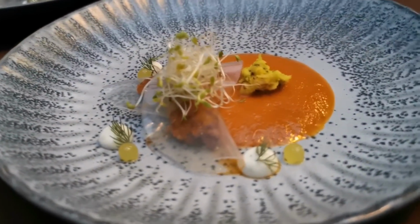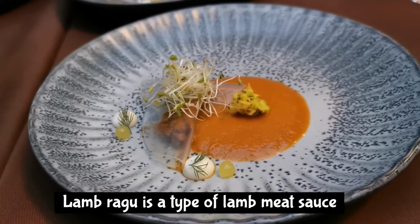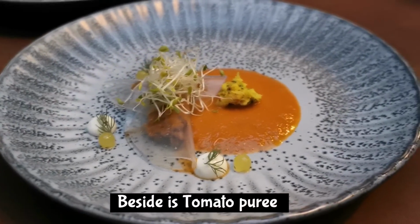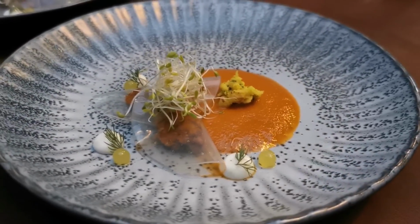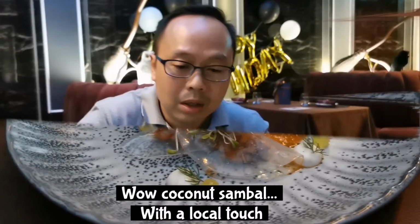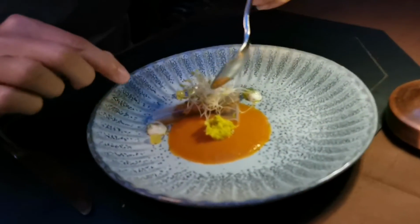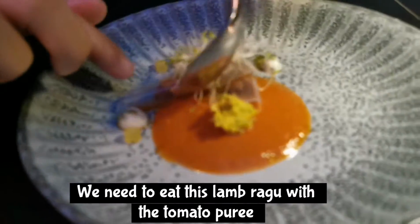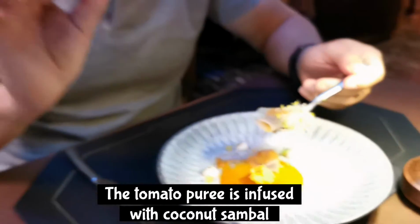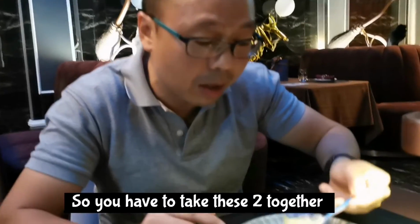Another starter, steamed dumpling skin. Basically, it comes with lamb ragu. Lamb ragu is a kind of lamb meat sauce, and the layer after is ravioli skin. And this is the tomato puree with coconut sambal. Coconut sambal? Yes. Wow, with the local touch. According to the server, we need to have this lamb ragu together with the tomato puree, and the tomato puree is infused with coconut sambal, so you have to take these two together.